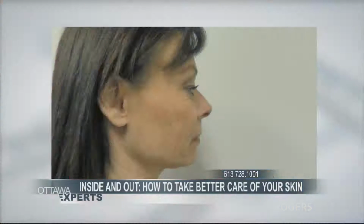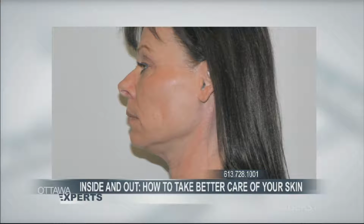Okay, so maybe we could pull up some of those photos to see. You sent us some before and afters of your face. There you are. That's a before. And then let's see the after. So that's quite a big difference after only one treatment. You said that was an hour apart? An hour apart. Wow. And so you're done, or you keep going? Do you need a lot of maintenance?